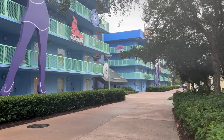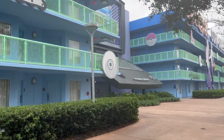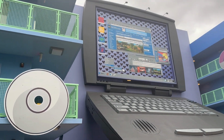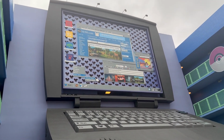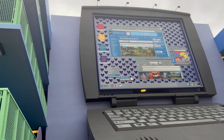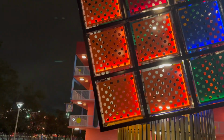So here we go, and you see this main staircase right here is a giant laptop computer. And for synergy's sake, obviously, it focuses on abcnews.com and all the different things that were happening in Disney in the 90s. You can see Magic Kingdom, Epcot, Animal Kingdom. MGM Studios. Animal Kingdom opened at the end of the 90s. Rubik's Cube.